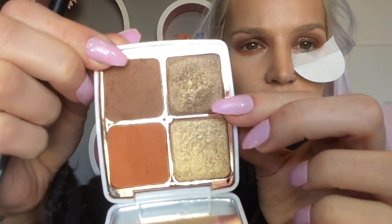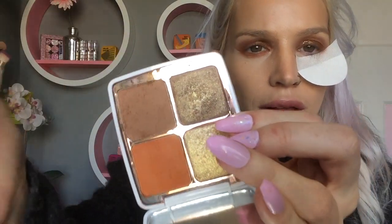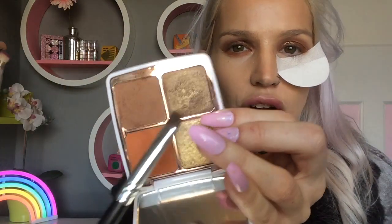Okay, so I'm just doing the shimmer on the other eye and what I'm really noticing is, can you see it looks a lot golder? And the reason for that is that there's lots of little gold glitters within this kind of bronzy shadow. I think what's happening is, because I was finding it really difficult to apply with my finger, I started to use my brush. And because I'm digging in a little bit more, can you see a lot more of the gold glitters are coming out.